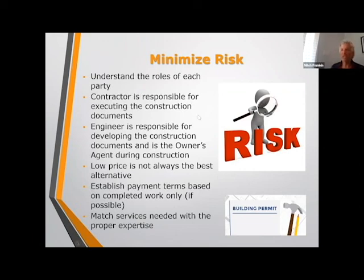Contractor is responsible for executing the construction documents. Engineer is responsible for developing them, and it's the owner's eyes and ears on the site. I mentioned a lot of these things as risk management already. Low price is not always the best. Establish base payment terms. Match services needed with proper expertise.